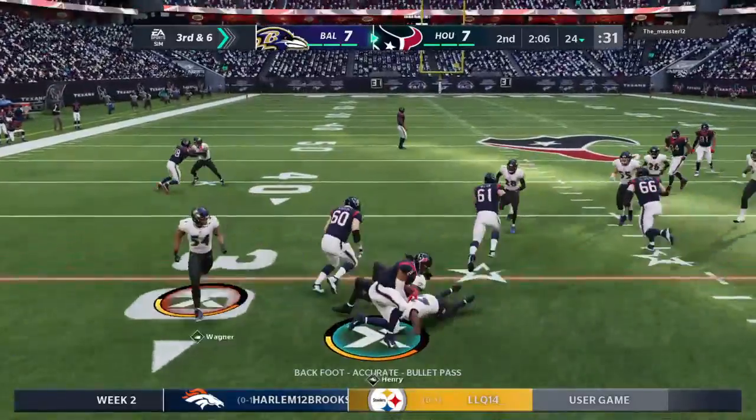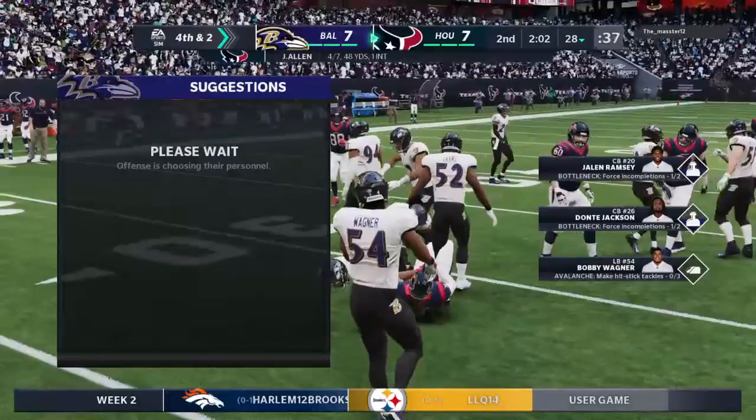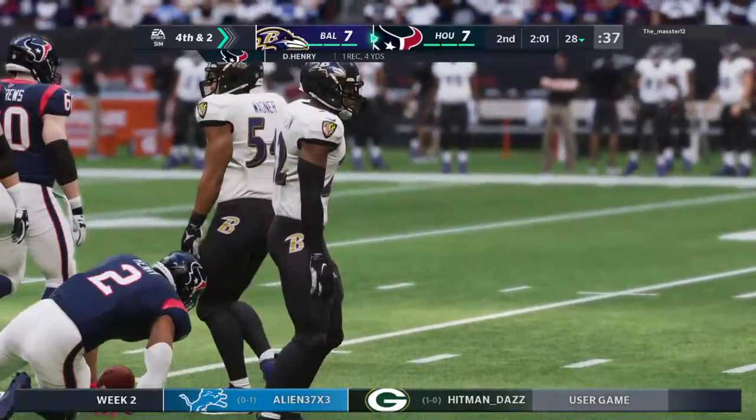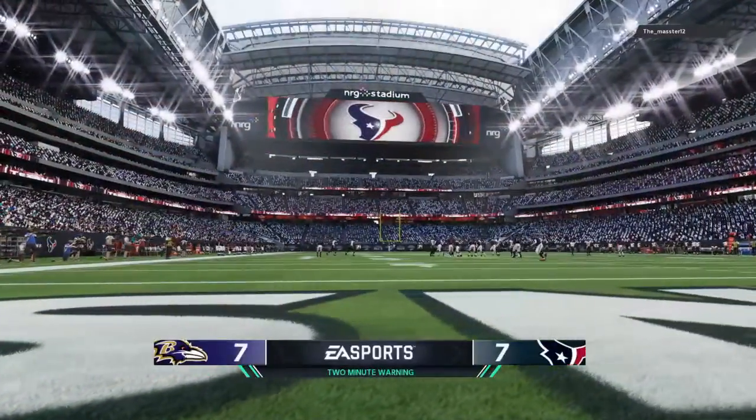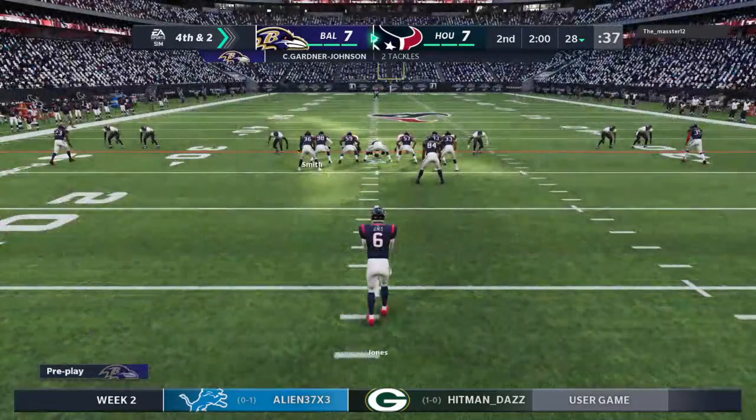They set up the screen for Henry. And he'll be stopped short of the first down as they rally to tackle him at about the 28. A short gain there of just 4, and that'll bring up a 4th down. We've hit the 2-minute mark of the first half. All knotted up at 7.